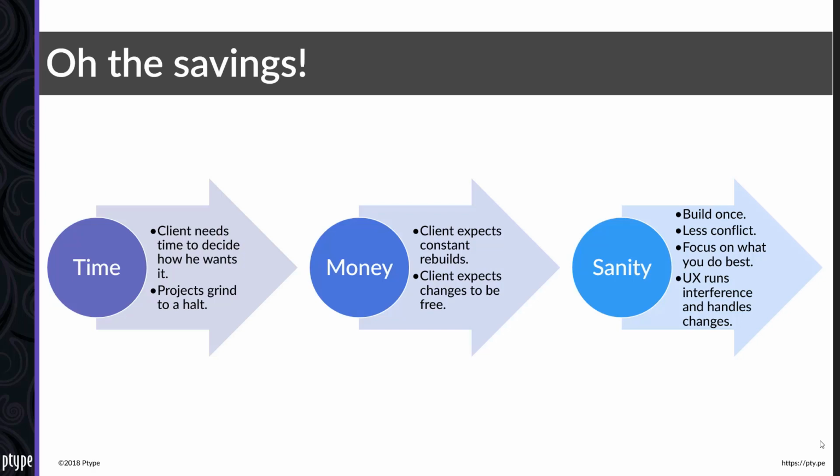It would be great, I think, for developers if you could build this once. Have less conflict with your clients. Focus on what you do best and not try to do UX if it's not your strength. And let UX professionals run interference and handle all these changes.